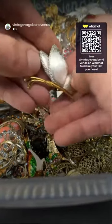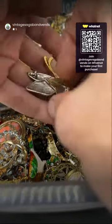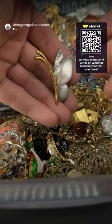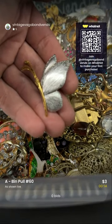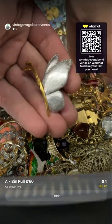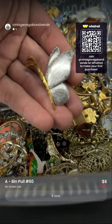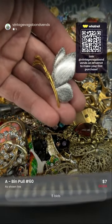So we got gold and silver tone butterfly. This one is signed Liz Claiborne. So Liz Claiborne. Again, golden silver tone butterfly, $3 start, 15 seconds, sudden death. I mean, we do got to run it at some point anyway, so we'll do one more after the butterfly and then do the big ol' lot.